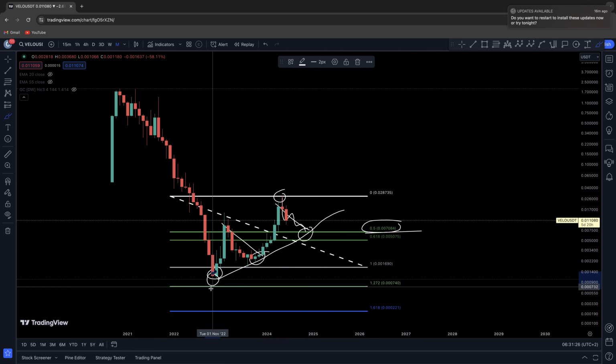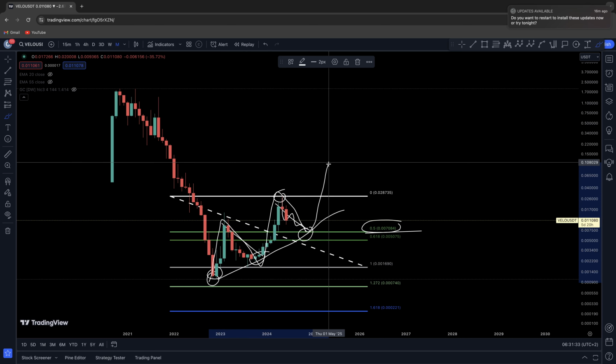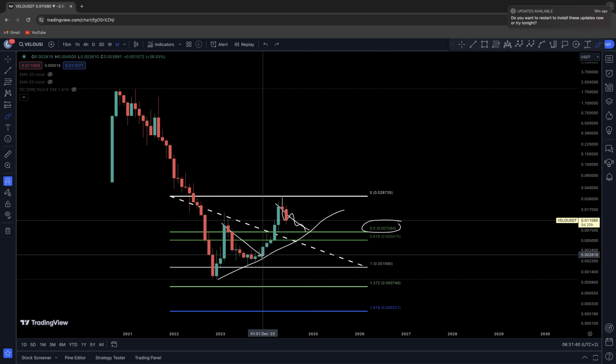So it wouldn't be surprising to see the wave 1, a wave 2, this is a wave 3, a large wave 4 before a wave 5 up to that 10 cent. And then you've got one macro wave complete. This is also a potential here. So we have to look at every scenario and keep that covered, guys.